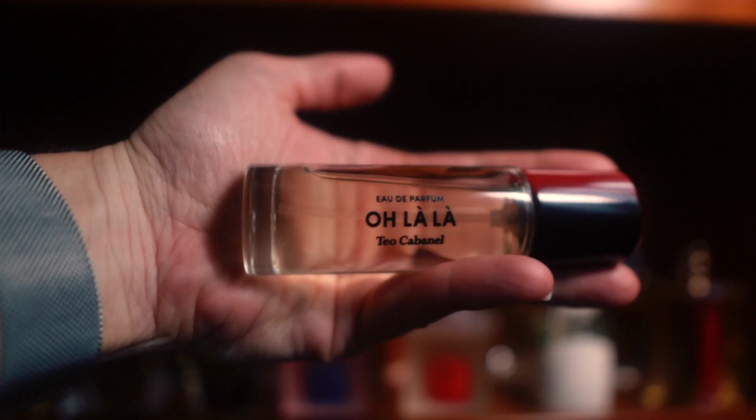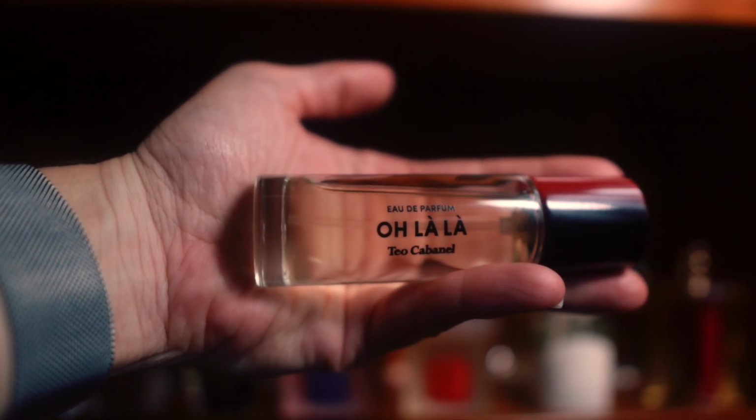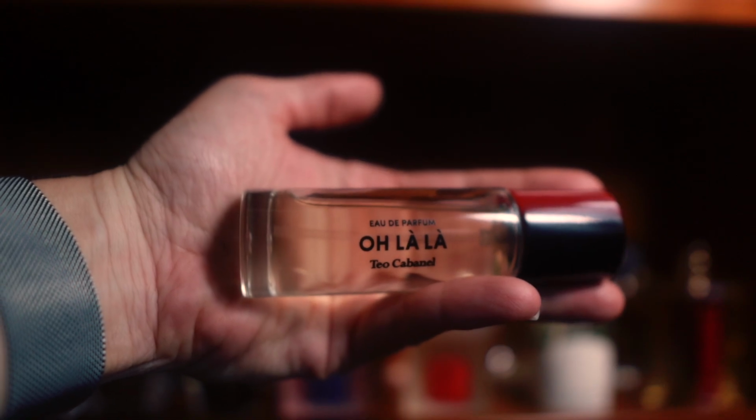Ooh La La by Théo Cabanel. I struggled to get the footage of this one, so I'm sorry. This is a really lovely iris and sandalwood. I only got this a few months ago and I really adore it.